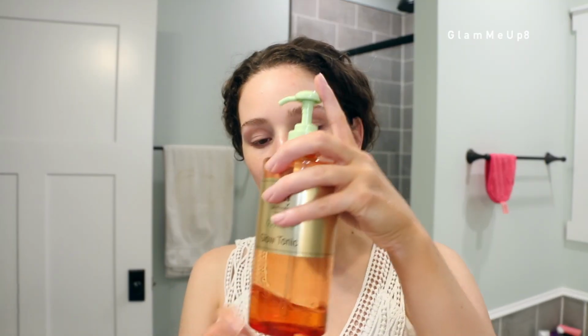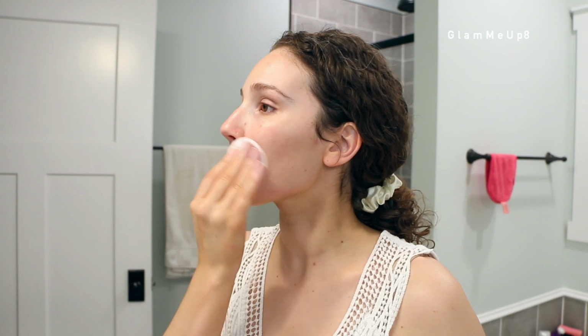is antimicrobial, so it doesn't hold bacteria on the brush that can cause acne. Now, I don't know if Clarisonic has changed, but back when I got that, that was like one of the main differences. So after I cleanse my skin at night, I just go back in with my toner. I use the same one at night on a cotton pad.